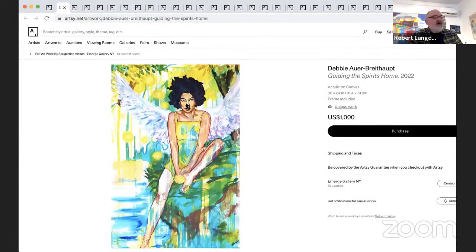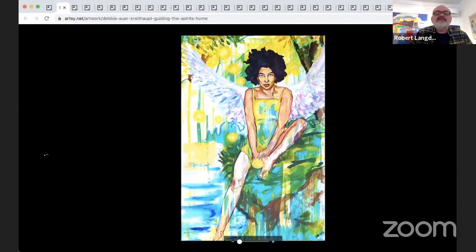All right, next, we have Debbie Auer Breithaupt. This piece is called Guiding the Spirits Home. It's acrylic, 36 by 24, from 2022. It's inspired by the Will-o'-the-Wisp.